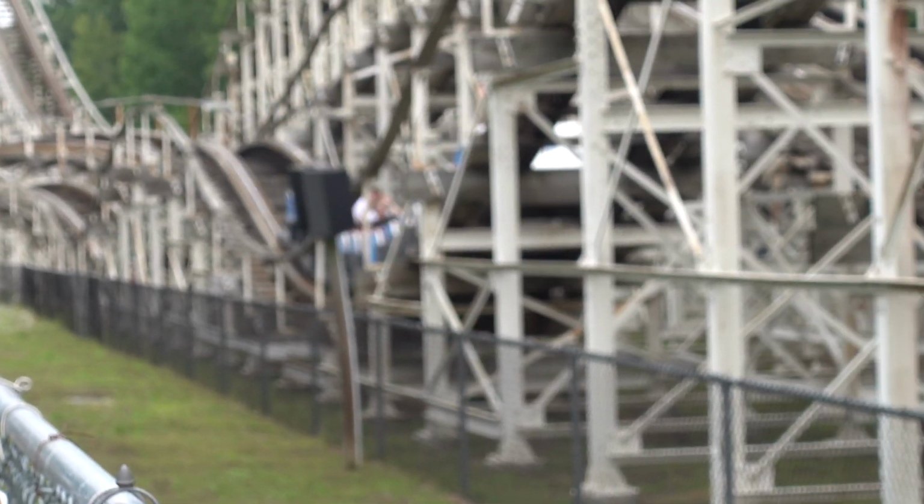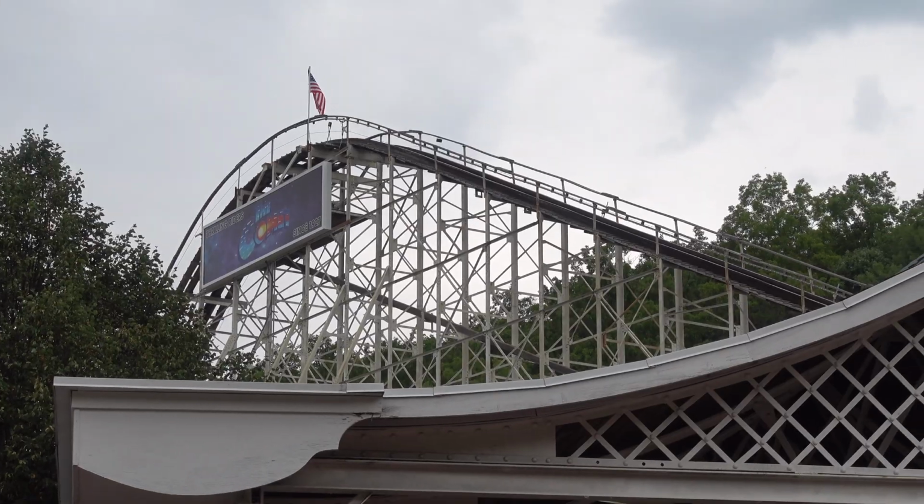This one's more about the rough and ready speed aspect of a wood coaster, whereas Phoenix definitely has a little bit more of the overall package where you're just like, it's a masterpiece. This is a masterpiece too, but it's almost like just slightly under for me compared to Phoenix.